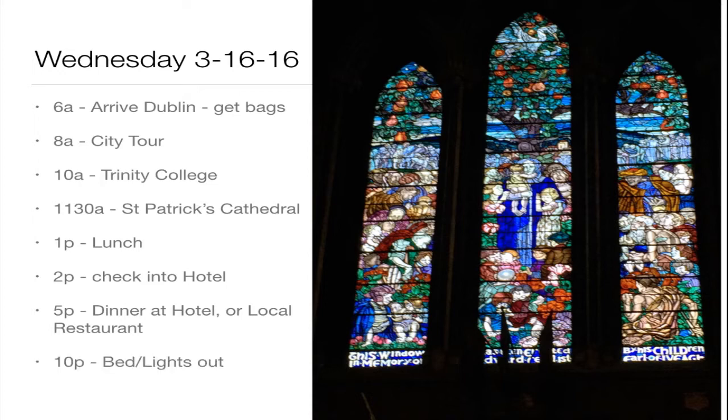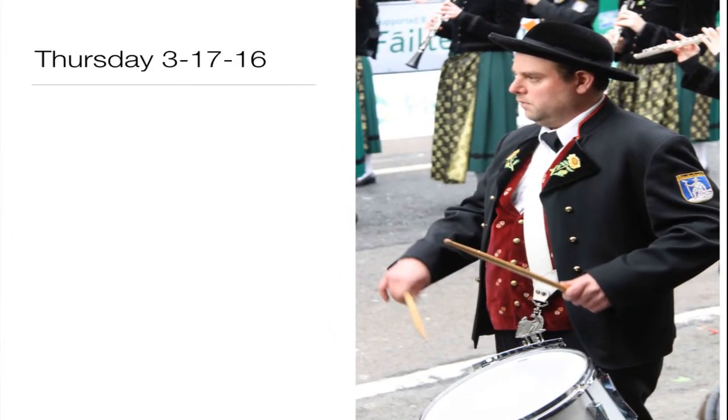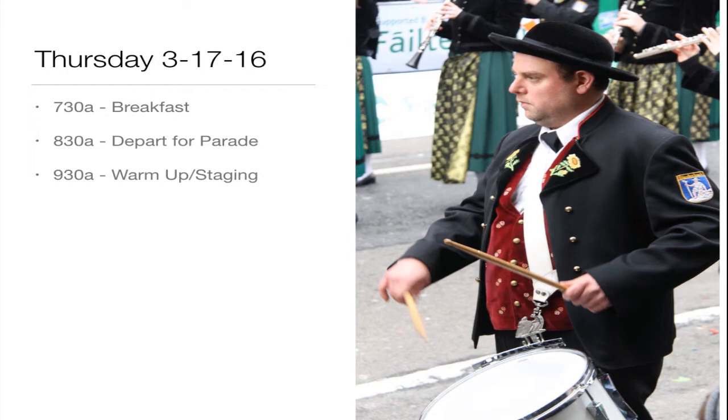We're going to go to bed early that night because it was a long day, and the next day is St. Patrick's Day with the parade. We're going to have an early breakfast. We're going to leave the hotel for the parade around 8:30. The parents will leave a little bit later, and the parents will have grandstand seats. There'll be a warm-up staging area for us, and the parade will step off.